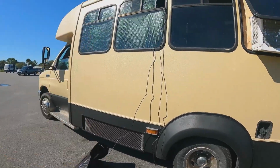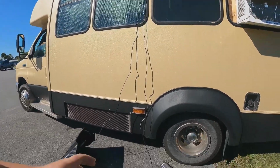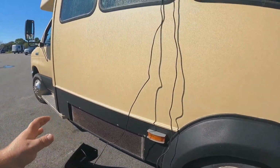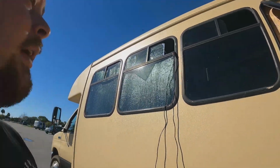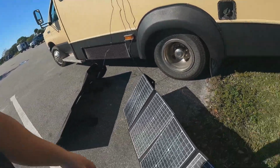So I have our wires running up. These are the stock wires, not extensions, and they're pretty long, probably about 10 feet. That works for us. I also have another 10 feet worth of extension in storage if I really need it. So I can extend them up to 20 feet away from the RV if the sun is in a certain area but we want to keep the bus in the shade. So this works out really good.